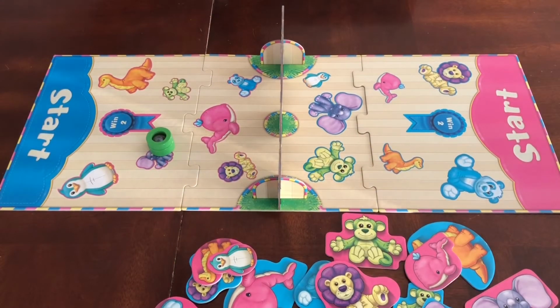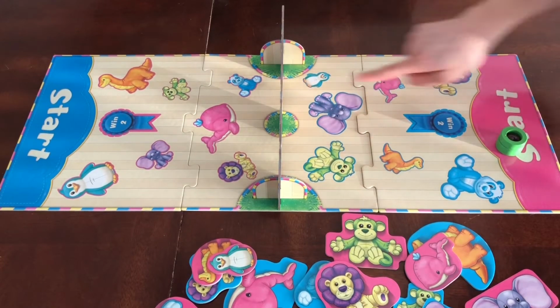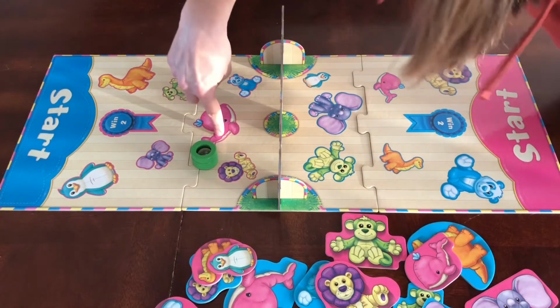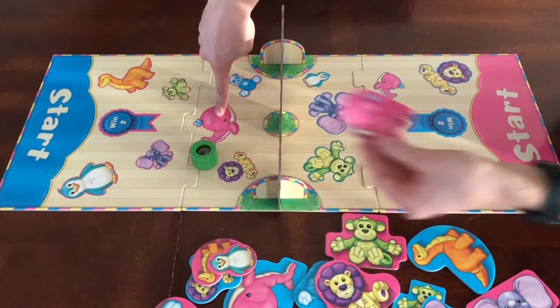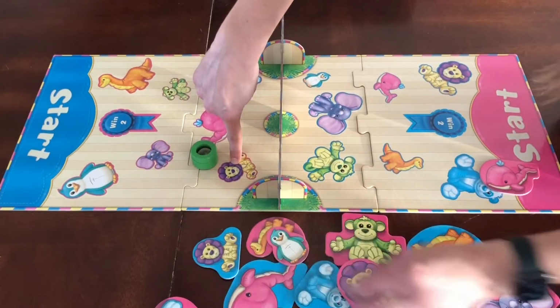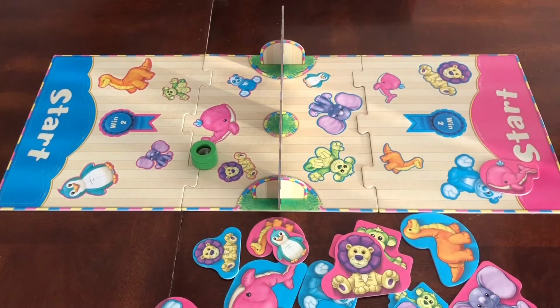Here we have Pickles Slide To Win. It's based on a carnival theme, and it's great for those young players who are just learning how to sit still for a game. So here we have this marble that we are going to try to slide through one of the tunnels to win a prize. So we'll slide that through, and if it lands on an animal, you're gonna get the corresponding prize. So this is the pink side. If I landed on a big animal, I get a small prize. If I were to have landed on one of the smaller animals, I would get the big prize, okay? 5 prizes and you win.